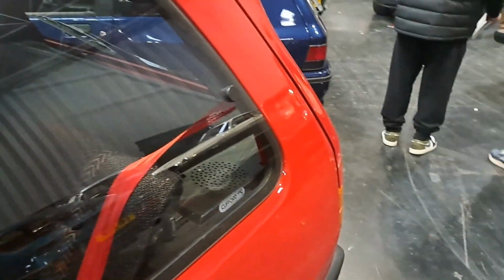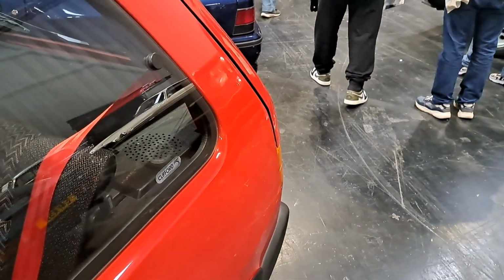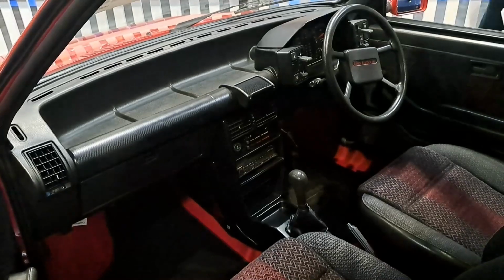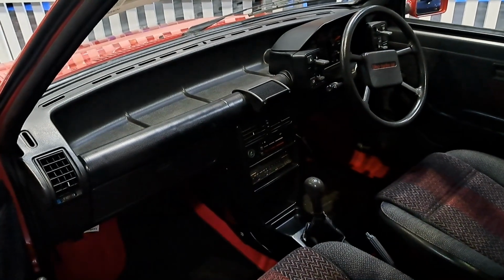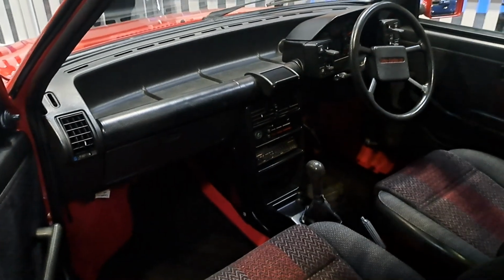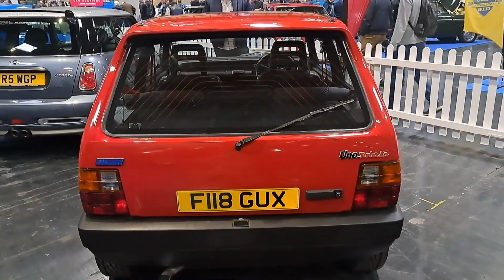But I did open that door. I opened this door. Where do we go? Yeah. Yes. And now I hope to drive an Uno at some point. I have done a walk around of one on the channel a long time ago, but I couldn't actually drive it. It didn't have an MOT. I don't know if we'll get hold of a Turbo IE, but there we go. Listen to that build quality, viewers. Actually, they're not too bad, really.